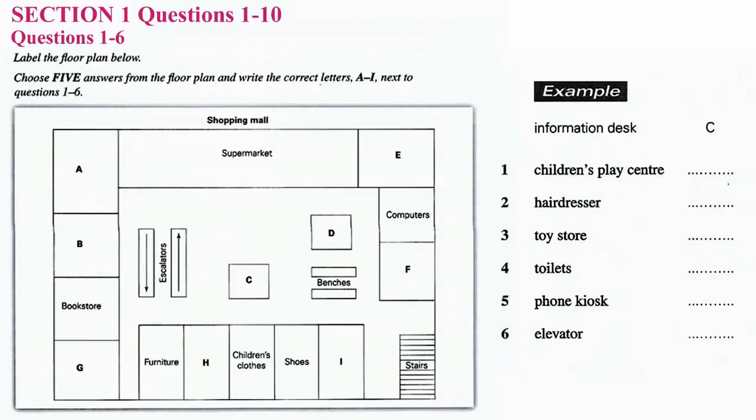Oh, and also, are there any toilets on this floor? Yes, they're in a bit of a hidden corner. You just go past the bookstore. You can see they sell newspapers there too, and down the corridor. Oh, yes, I see. I'd better take them there before we go to the hairdresser. What else do I need to do? Oh, yeah, I've got to buy some credit for my mobile phone. Can I do that at the phone kiosk over there near those benches? Yes, you can. You can also do it at the supermarket if you want.